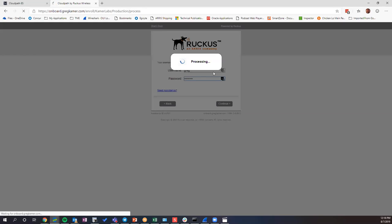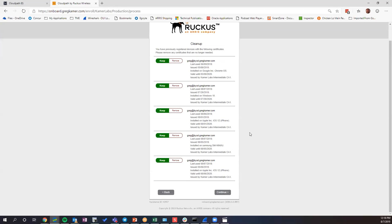Now this next step is optional. This would be if you said, okay, in our environment, you can have 3 devices on the network at one time, or that's all you can have enrolled. In my case, I don't have that rule, but let's say, for example, this is my 6th device that I'm going to onboard, and I already have 5 onboarded, but I can only have 5 devices. So what I have to do here is pick one that I'm going to kick off, right? So you have the ability to control how many they get, and we'll hit continue.